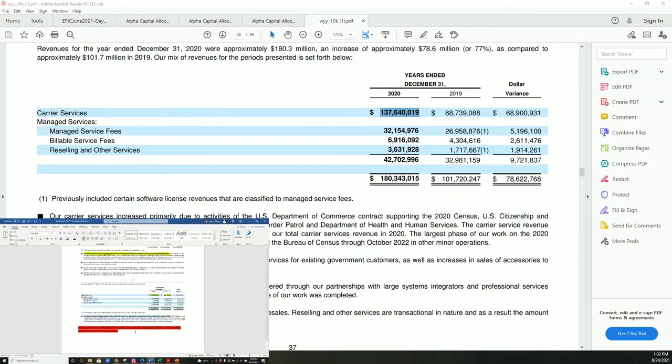So let's go back to the notes. 2019 revenue without census. So that was carrier services. This is total revenue. It was 9682, or about 5 million less than 2019 full year company-wide revenue. Okay, so this is 2020 actually.